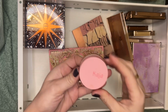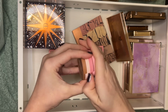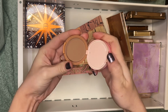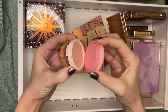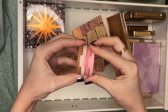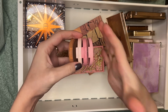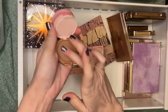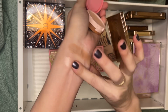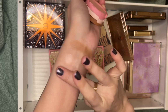This I wanted to like because a lot of people like this. It has a blush, a highlight, if I can open it, as well as a bronzer. Now what I don't like about this is that it's not all powder and it's not all cream. I would have liked this more if it was all of one type of consistency, either all creams or all powders. The bronzer is a cream. So here's what that looks like. And then the highlight is a powder and the blush is also a powder.